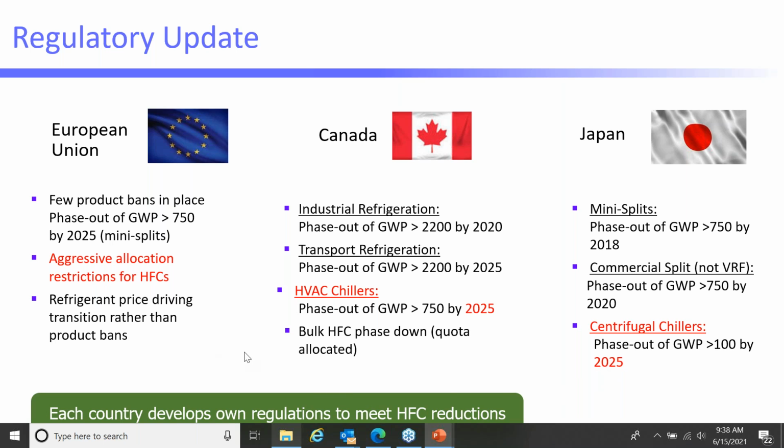So as we see here, every country will have its own path to phase down HFCs, but in general, it will be required to meet the HFC regulations and reductions as per Kigali.